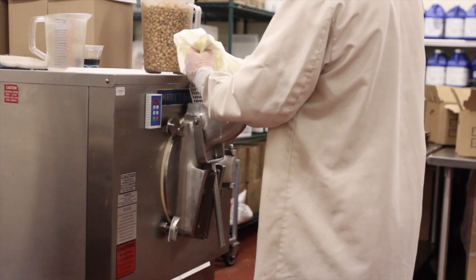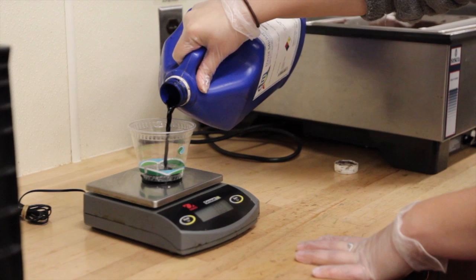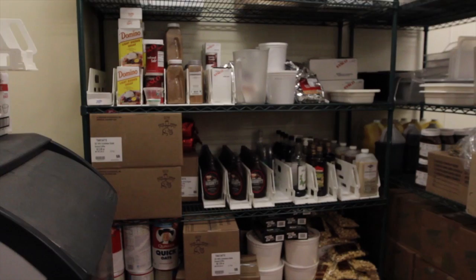So the base we receive from High Point is put into our ice cream machine. When we are ready to make our ice cream, we check out the recipe book to determine the correct amount of flavoring for our ice cream. When making chocolate flavors, we mix the base with cocoa powder, sugar, and chocolate syrup. The flavoring is then added afterwards with another bag of base.